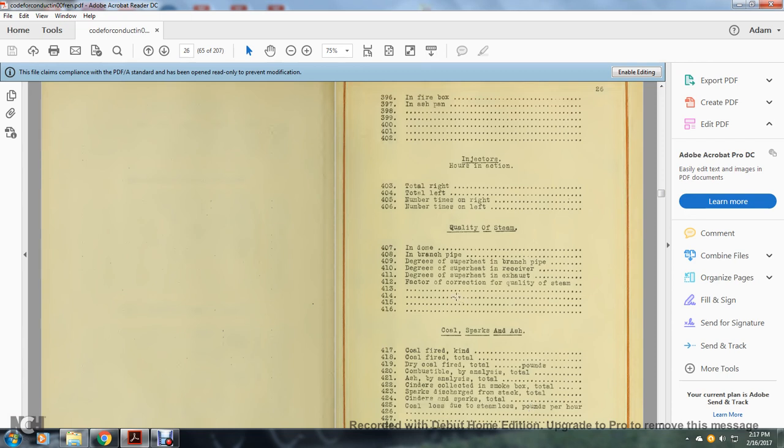Quality of steam: 407 in the dome, 408 in the branch, 409 degrees of superheat in the branch pipe, 410 degrees of superheat in the receiver, 411 degrees of superheat in the exhaust, 412 correction factor for the quality of the steam.